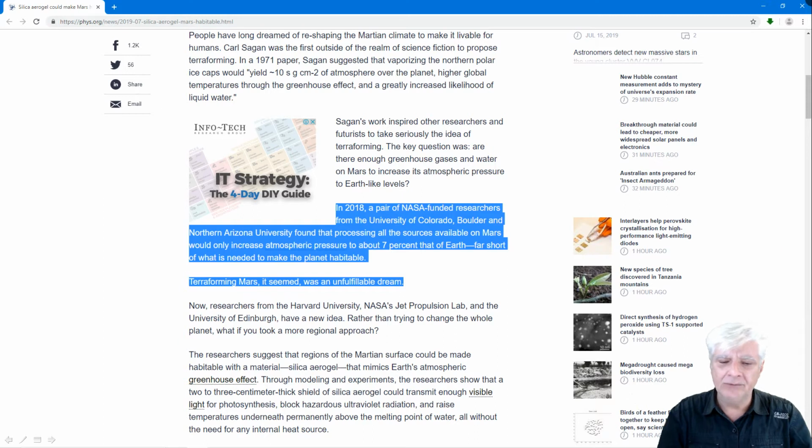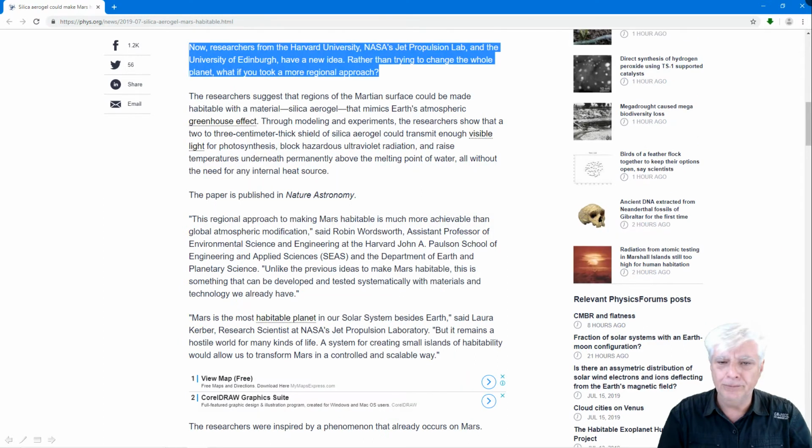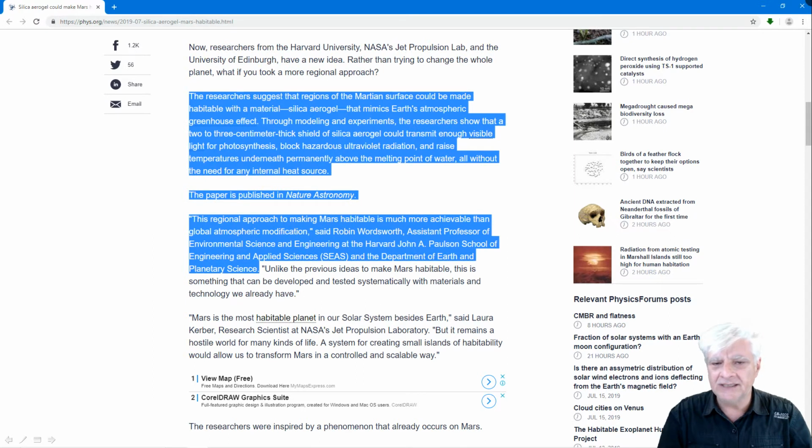Terraforming Mars, it seemed, was an unfulfillable dream. Now researchers from Harvard University, NASA's JPL, and the University of Edinburgh have a new idea. Rather than trying to change the whole planet, what if we took a more regional approach? The researchers suggested that regions of the Martian surface could be made habitable with a material like silica aerogel that mimics Earth's atmospheric greenhouse effect.